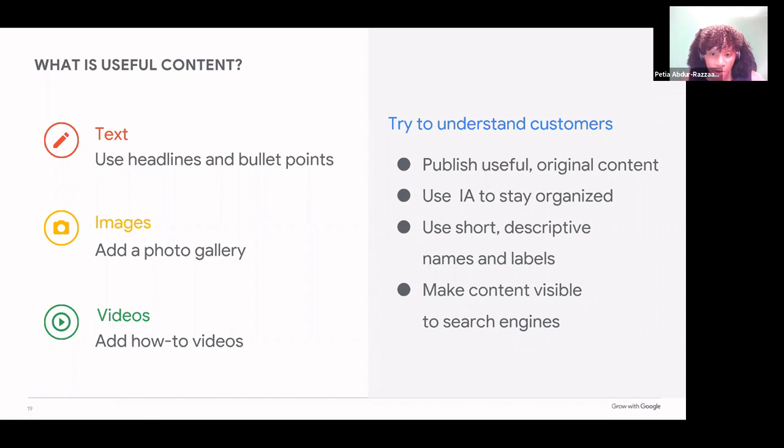So, for example, if your products are visual, you might want to add a photo or a gallery section. If your products need to be set up, you may want to include some how-to videos. And in terms of special tools, if your business delivers, say, mulch to residential customers, you would want to create a really cool mulch calculator to help them estimate how much they need based on square footage or whatever, and then order the right amount. So this is you being helpful for your customers.